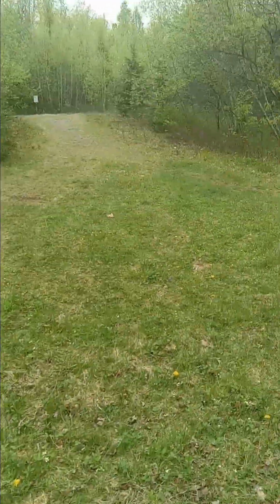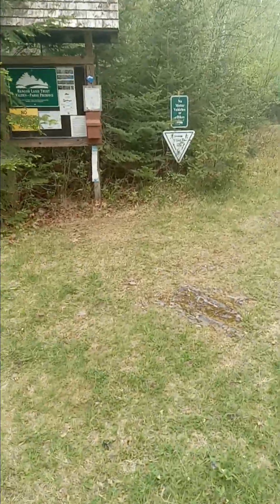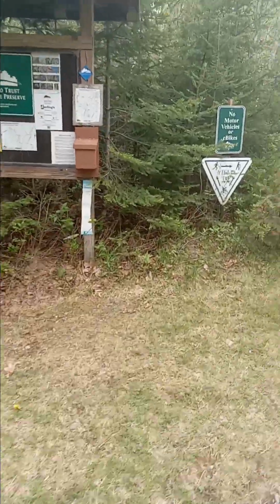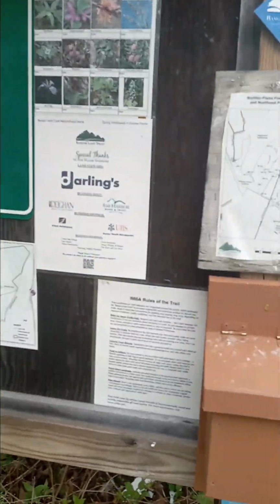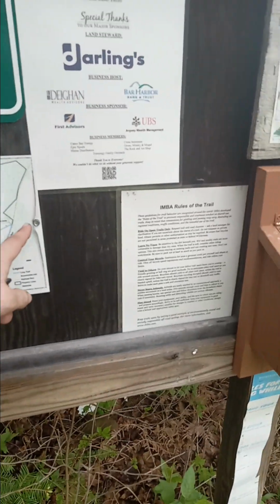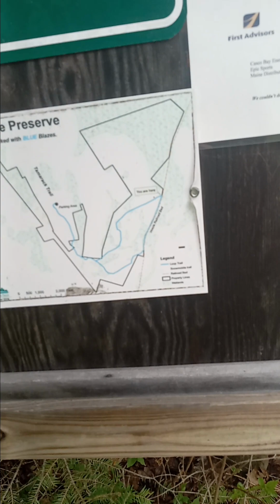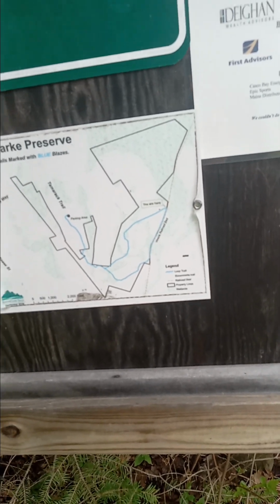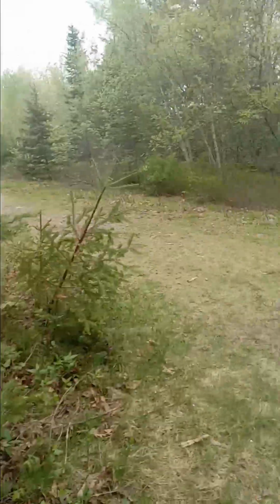Another area to go down over here. No motor vehicles or e-bikes. No hunting or trapping without written landowner permission. I am here.